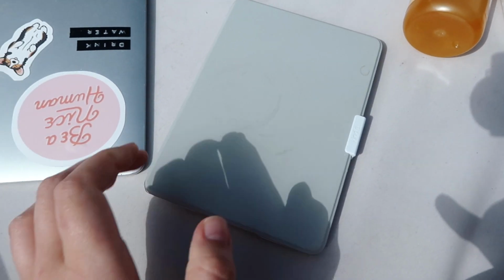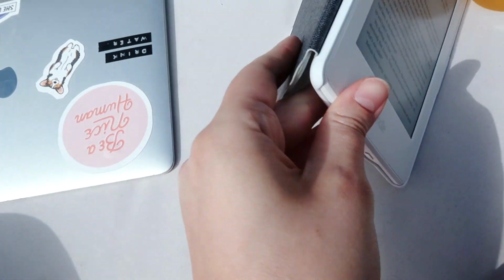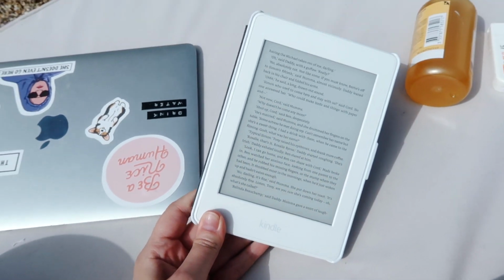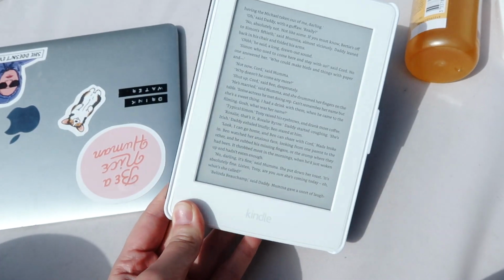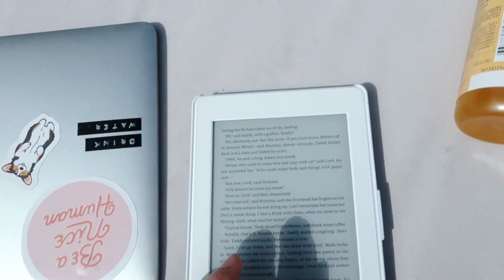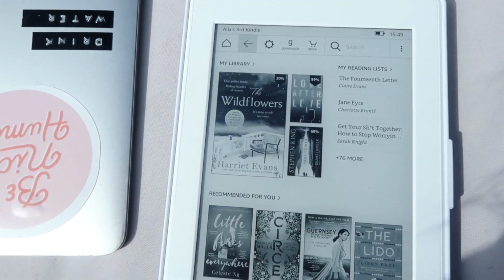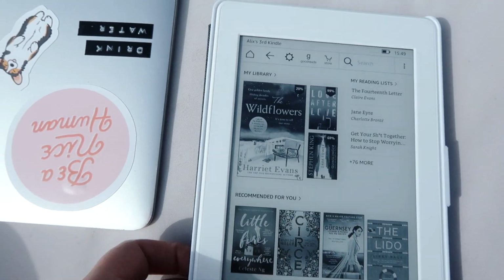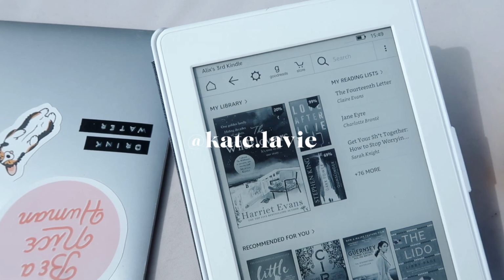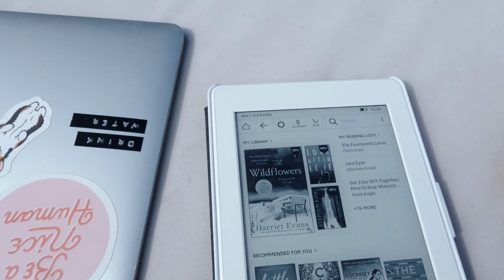I've also read quite a bit this weekend. I've kind of got back into my Kindle, which is weird. I definitely went through a phase of preferring books, but I don't know, when you're sitting outside it's just easier to lay down or however and use a Kindle. At the moment, let me show you, I'm reading a book called The Wildflowers by Harriet Evans. This was a recommendation from Kate, I think. I saw it on her Insta stories. She said she loved it, so I downloaded that.